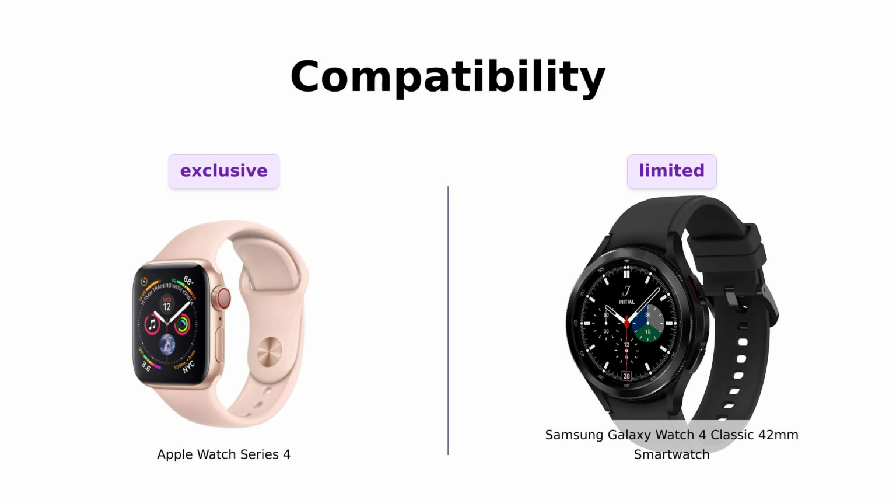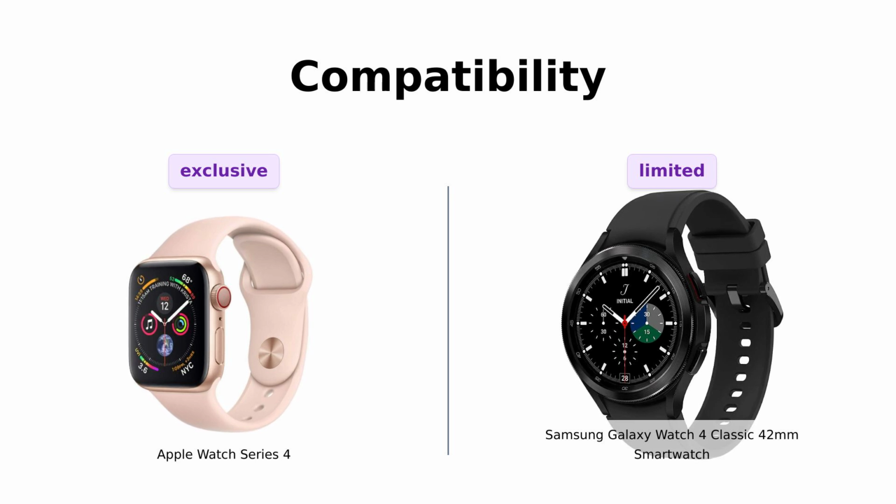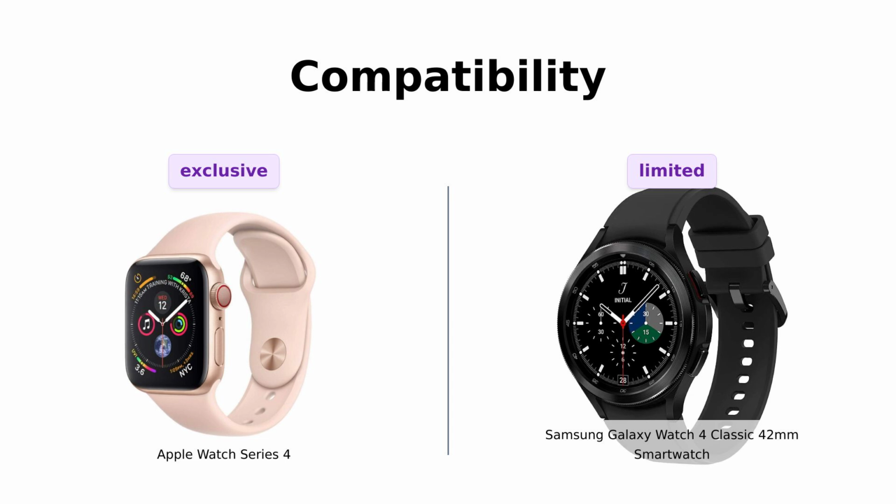Talk about commitment issues. Reviewers emphasize the seamless integration of the Apple Watch with iOS, while Samsung users appreciate the Galaxy Watch's compatibility with a range of Android devices. Looks like Apple takes the crown here again, but hey, if you're an Android user, you know what they say. There's plenty of fish in the sea or in the App Store.